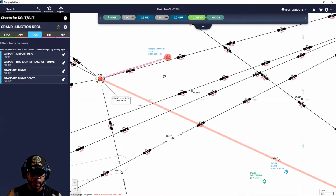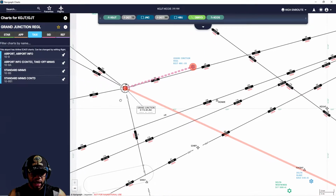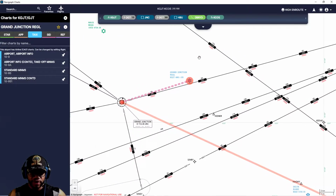And actually, as I stand corrected here, I had the reference points messed up. This is actually the VOR. This is actually the airport. So scratch all that. We're actually going to be doing a left turn. We could do the same thing, though. We could do the inbound radial 60 here. If we were to do that, we could use the same reference waypoint.